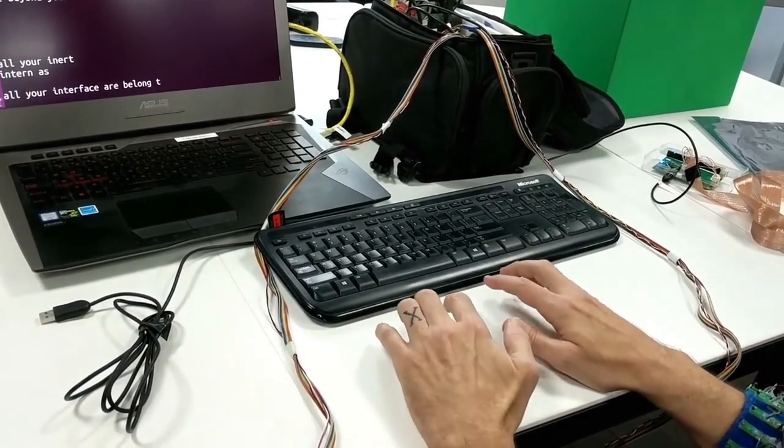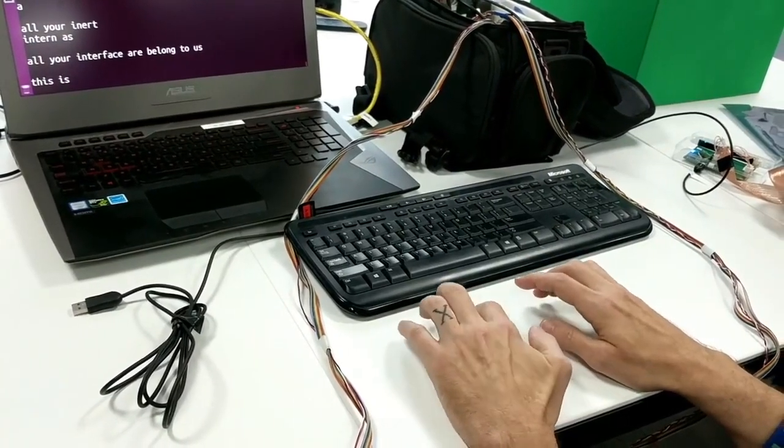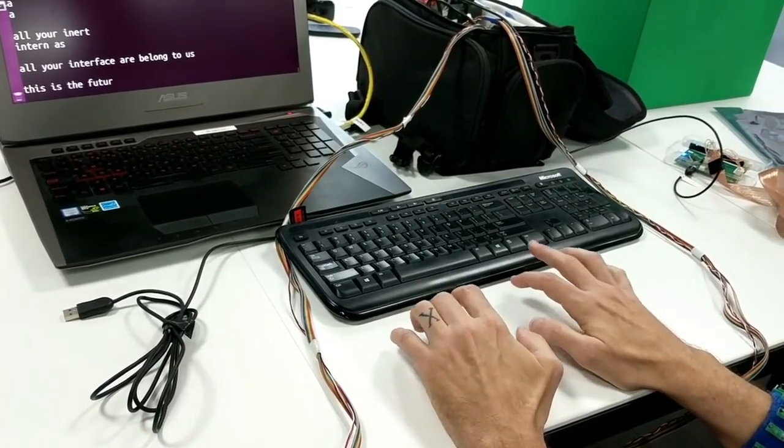You'll see the device pop up on my arm here, and this is all your interface. And this is the future.